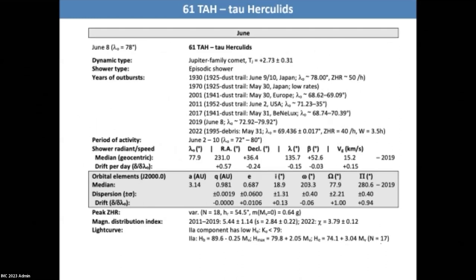In this case, the table gives the name, what type of shower it is, the date and times of outbursts, the period of annual activity, the median orbit, the orbital elements, the dispersion in the orbital elements, and the drift in the orbital elements as a function of solar longitude. It gives the number of meteors it's based on, the average height of the radiant, and from video data, the mass of a magnitude zero meteor. It talks about the magnitude size distribution index, and how high meteors are first detected.